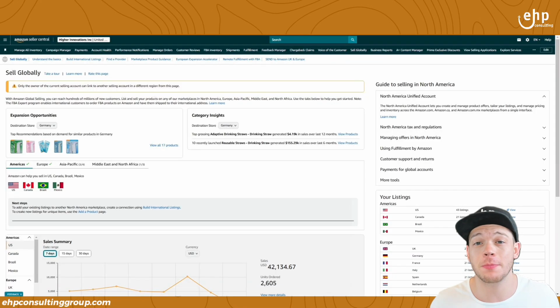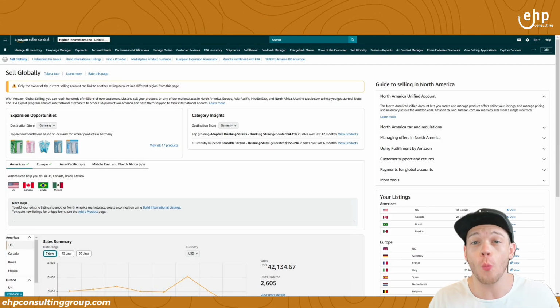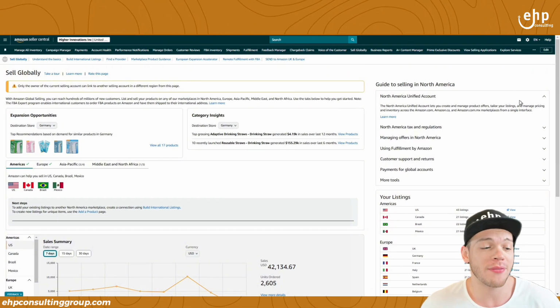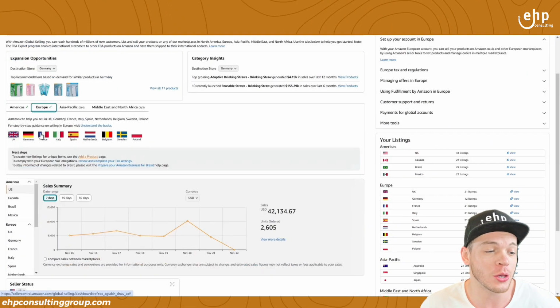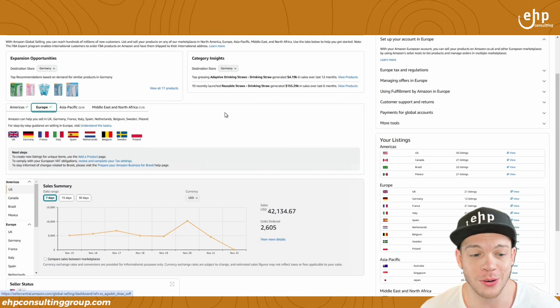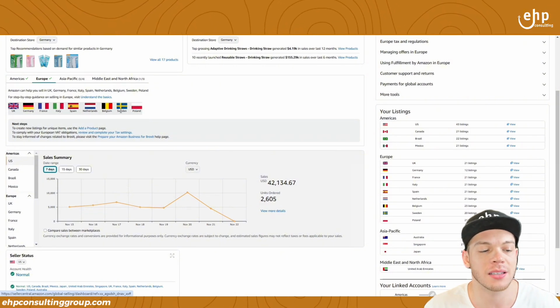Expanding to Spain on Amazon is easier than ordering tapas. Instead of waiting for the waiter, you can just wait for the inventory to get to Amazon. So it's a lot faster, and then once you're done, you can go to Europe and you can see a nice little green check and you know that you did it right.